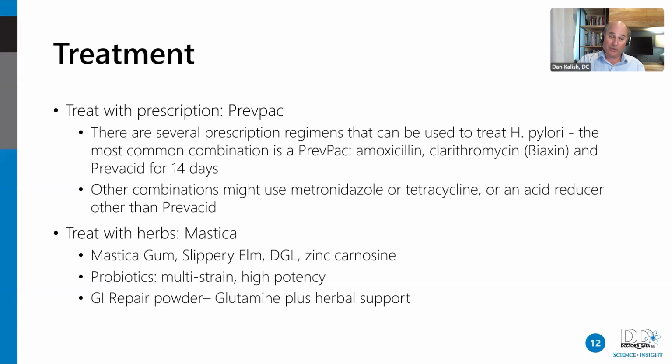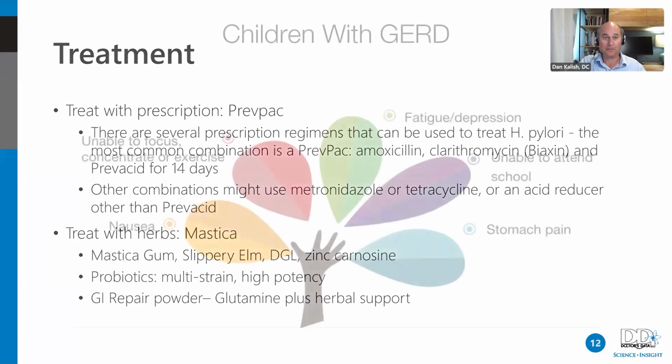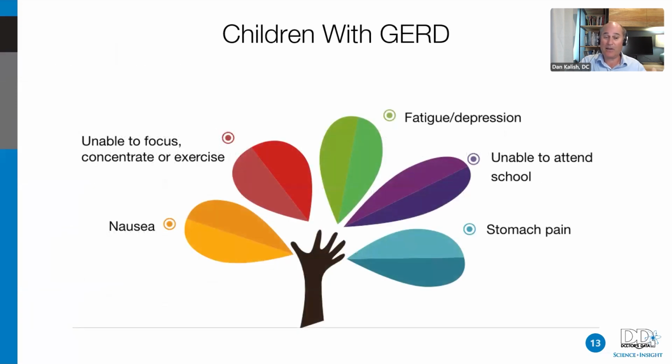And then you want to do either prebiotics or probiotics or both. I use both. And then GI repair, you want the whole system to heal once you've got the infection gone or cleared out. Children, we just talked about that.